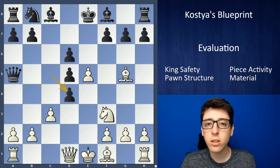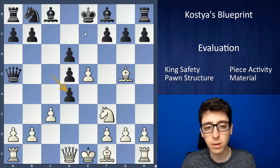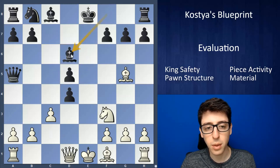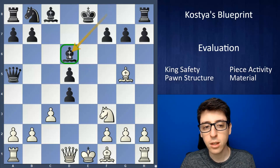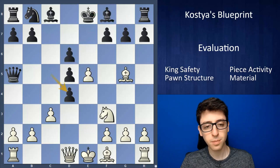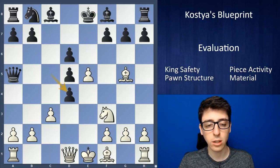So Keres' choice was actually really interesting. I would say e takes d6 probably doesn't cause a whole lot of problems because this allows black to recapture with the bishop, thus developing his piece and allowing black the opportunity to castle on the next move. Okay, so what did Keres actually do?